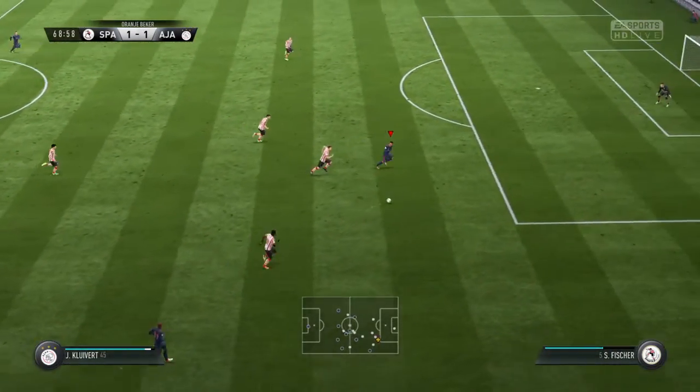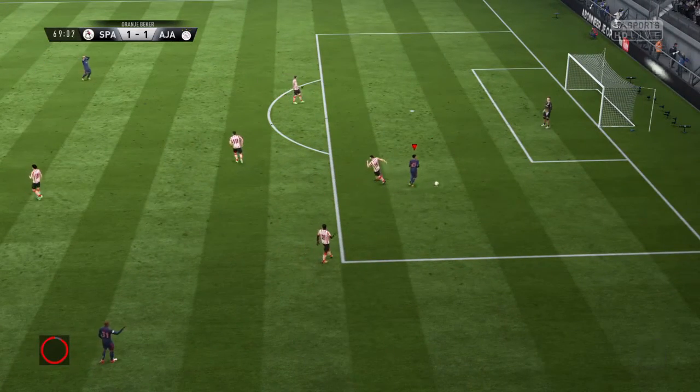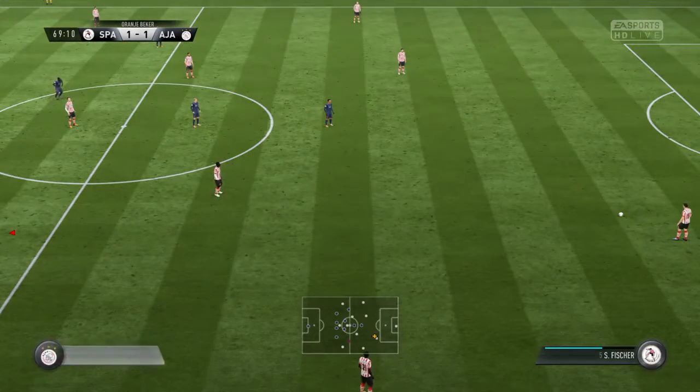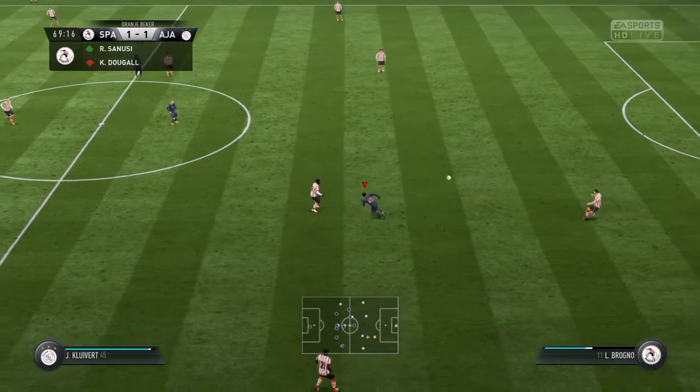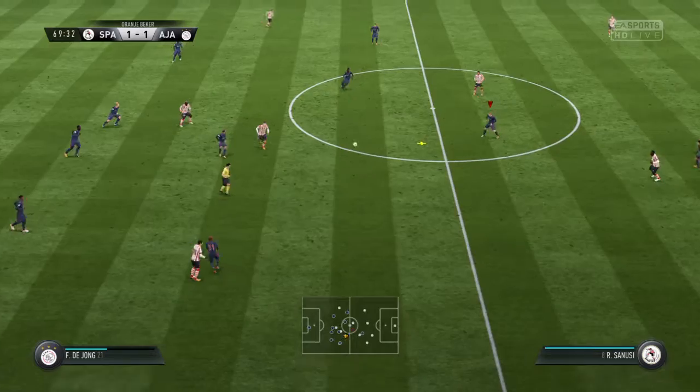Now it goes into the wider areas where they've got a wing. Ooh, he's given offside. Yeah, he's playing on the shoulder, but just needs to hold his run. Well, this is where substitutes are important. Who and when.